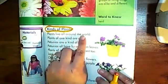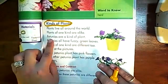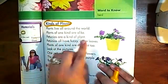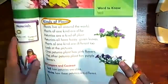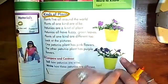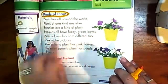Plants live all around the world. Plants of one kind are alike. Petunias are a kind of plant. Oh, I planted those on my porch this year. I can make a connection. However, if you know me, mine were not purple, they were pink. Petunias all have fuzzy green leaves.